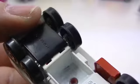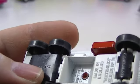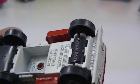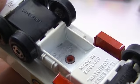I think this is one of the transitionals. It's a Superfast. The transitionals usually have that Superfast logo just written on them, and then the series that came after that did not have the Lesney stamp on it, which is down there in that little pit there. So, a nice one.